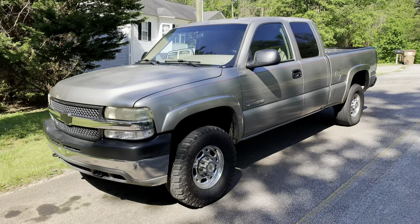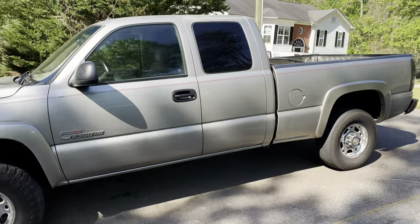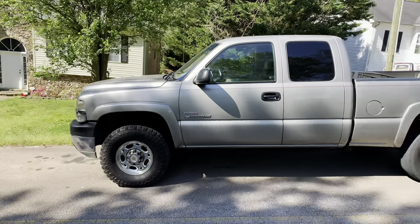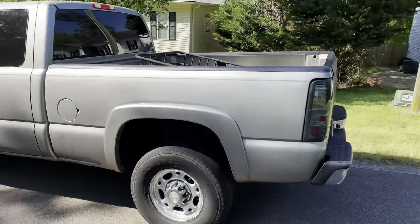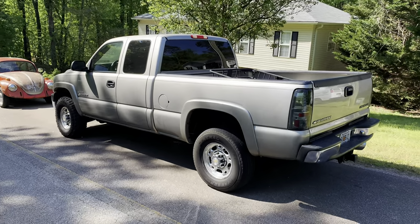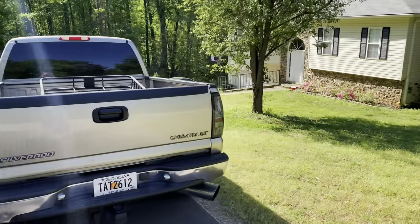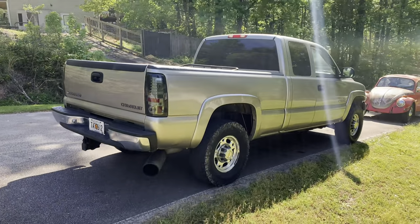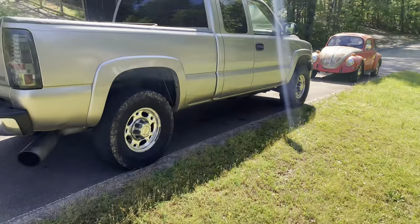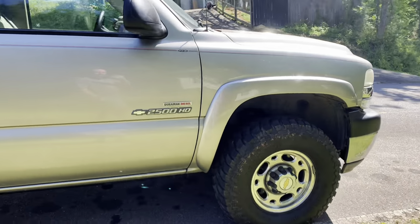It most likely has a bit of a tune, as it'll blow some black smoke when you're running down the road and revving it up hard. And it runs out pretty quick. I don't know much about diesels. The last diesel I had was a 6.2, '86, I think, Suburban. And it was a sweet truck. But that was a long time ago, almost 20 years ago probably. So yeah, this is where we're at.